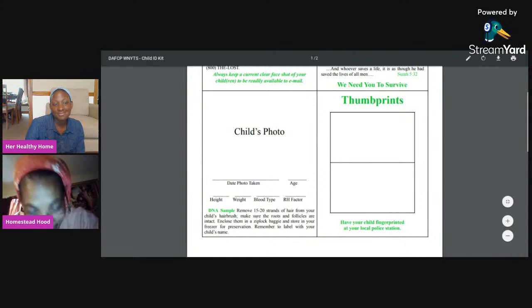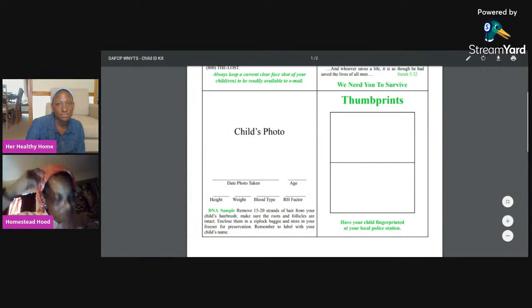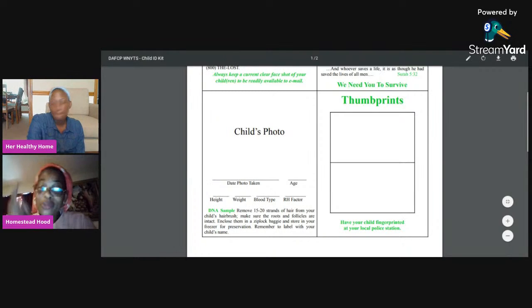When you pull it out, right? Or if it's in the brush, you don't have to pull it out. You want to make sure you have the hair follicles in that strand of hair, not just a piece that broke off. You want to really get a piece. You can get it from the brush. You want a thumbprint. So you can go to the police station and ask for a thumbprint.